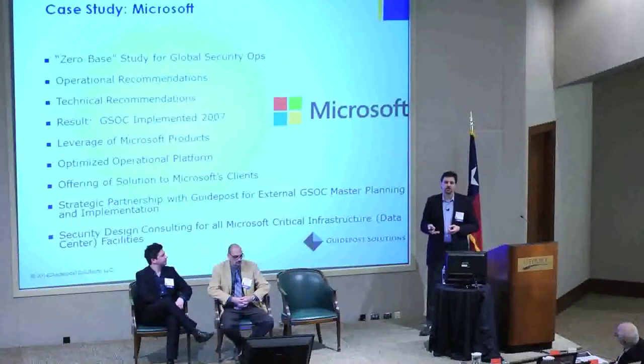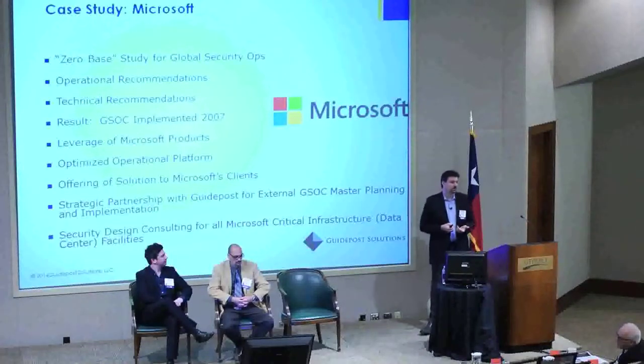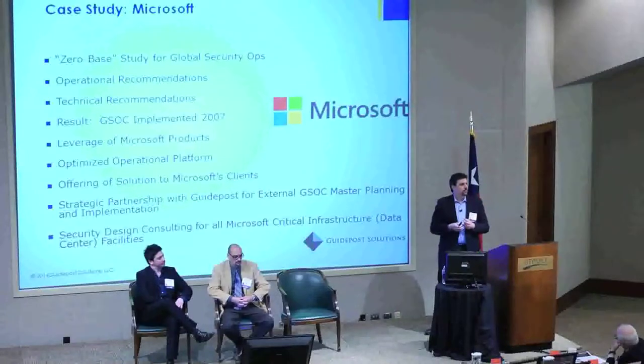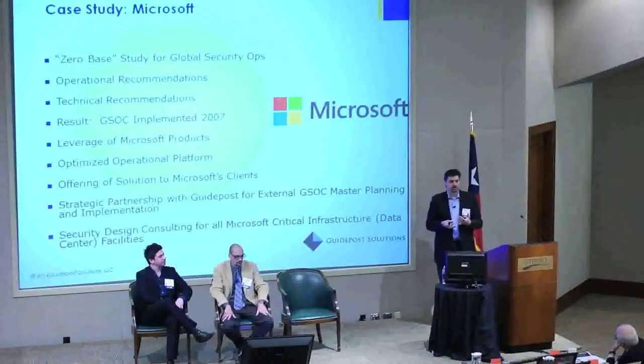In addition to being a strategic partner to work with Microsoft clients, we actually work with Microsoft as a security design consultant, to put together the design for their mission-critical infrastructure around the world. So we work with their clients, and we also still work with Microsoft directly. So what we've done with this Global Security Operations Center, it's really become an all-hazards emergency preparedness program for their organization.